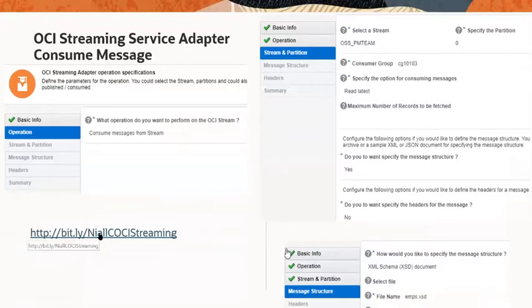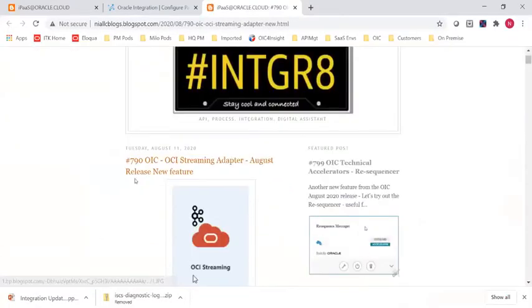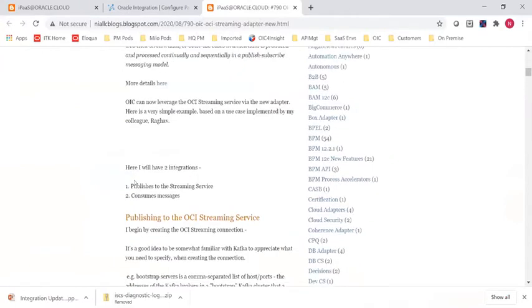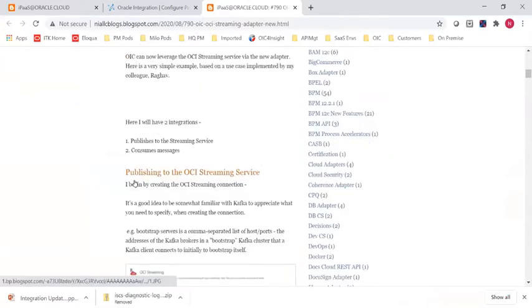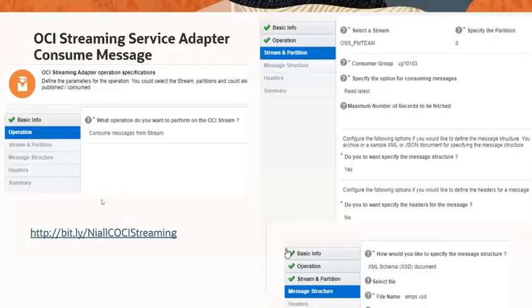Now, when you go on to this guy here and you click on this, you will come to the example of this one here, the streaming adapter, because I did this myself. So I go into quite a bit of detail here about how this actually works. Why do we have this group ID and all of that sort of stuff? So I won't go into it here, but you would be able to go through that on my blog.